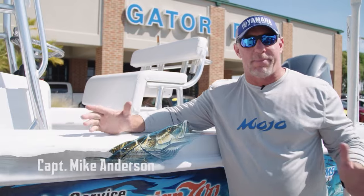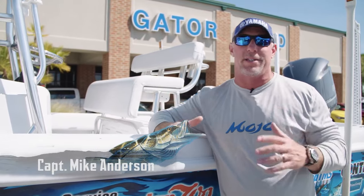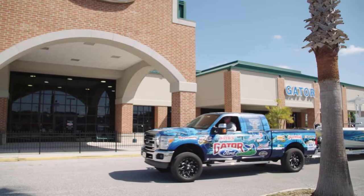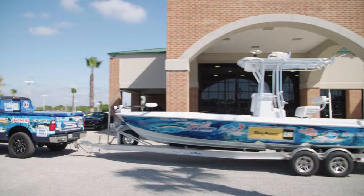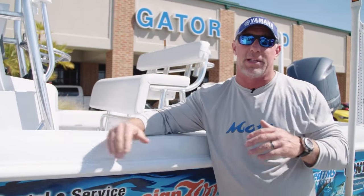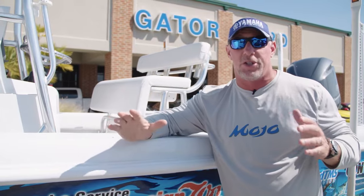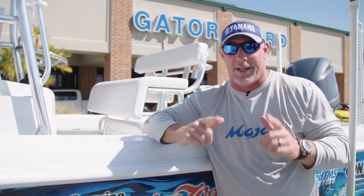Hey gang, this week's tip of the week, I want to talk to you about something really important. One of the really cool things about being a boat owner is when you get to hook that boat up to your truck and grab the family, load everything up and take your boat on vacation with you, or take it to the water for a couple of days, maybe even for just a day. There are a couple of things you can do with your trailer and your truck to make sure that day goes really, really good for you.